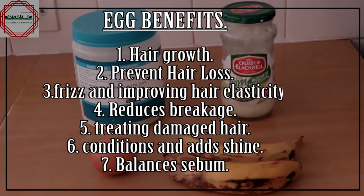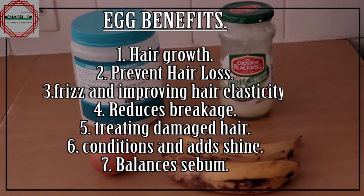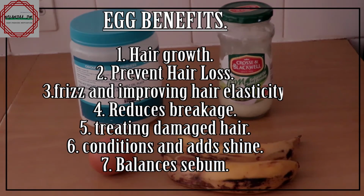Let's look at what eggs are made of for hair. Eggs are a powerhouse of proteins, vitamins, and minerals. They are rich in vitamin B complex and biotin, which strengthens the hair roots. And these are the benefits for using eggs on your hair.